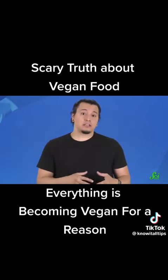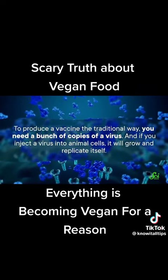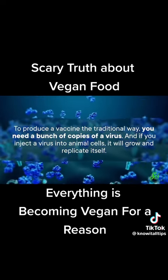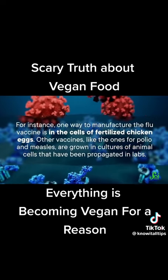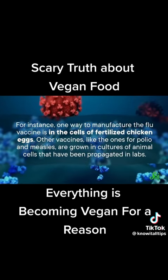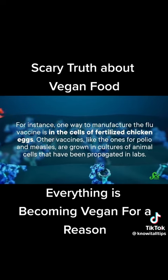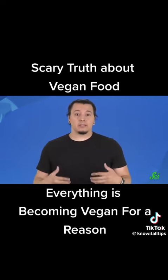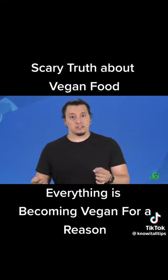Now, traditionally, vaccines are grown in eggs or animal cell cultures. That's because to produce a vaccine the traditional way, you need a bunch of copies of a virus. And if you inject a virus into animal cells, it will grow and replicate itself. For instance, one way to manufacture the flu vaccine is in the cells of fertilized chicken eggs. Other vaccines, like the ones for polio and measles, are grown in cultures of animal cells that have been propagated in labs. Once these viruses are grown, they're extracted and then typically weakened or killed before getting injected into people, or chickens, to give them immunity.